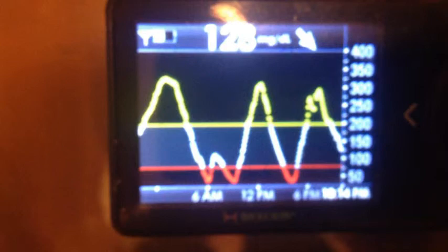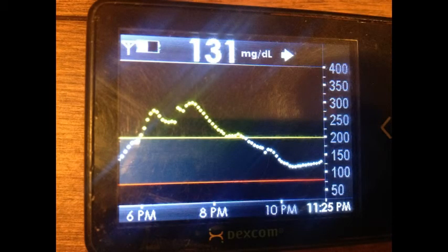this is the current day I'm recording in. I'm now at the end of this, where you can see the last excursion back into the white is where I took, see the 3 peaks, the third peak there, I took some insulin, and it corrected. And you can see a little leveling off there at 200. So I didn't take any additional insulin.